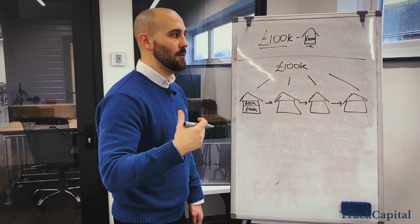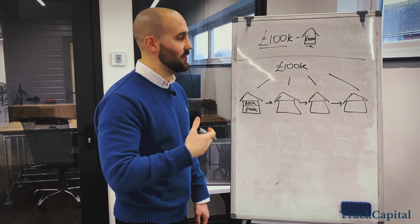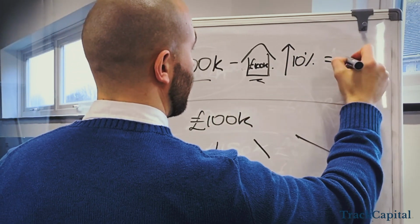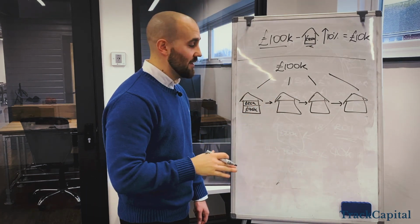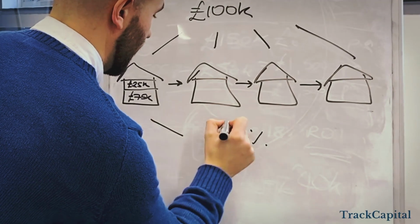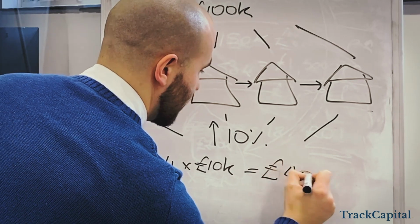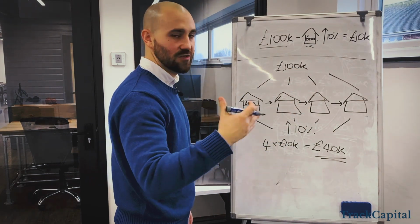And this gets even better if the house worth £100,000 increases in value. So if we have capital appreciation. So let's say this property goes up in value by 10%. Well, that one property would give you capital appreciation of £10,000. Excellent. Now, if we have that same capital growth on these 4 properties, so the 10% uplift, you've got 1, 2, 3, 4 lots of that 10%. So 4 times the £10,000 capital appreciation experienced on each property gives you £40,000.